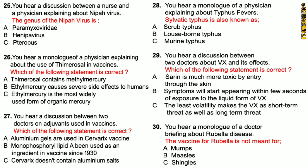Question 26. You hear a monologue of a physician explaining about the use of thimerosal in vaccines. Now read the question.